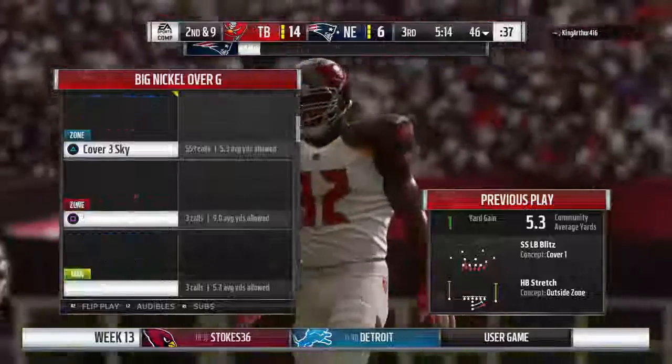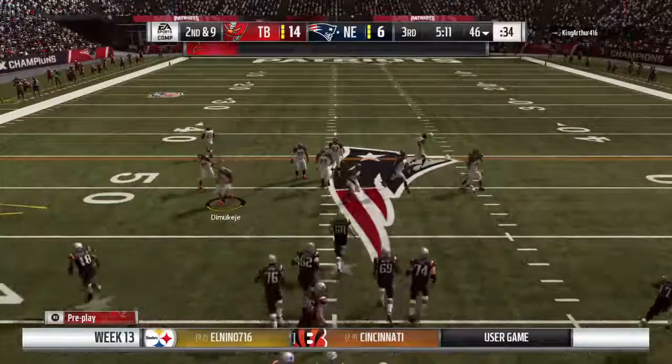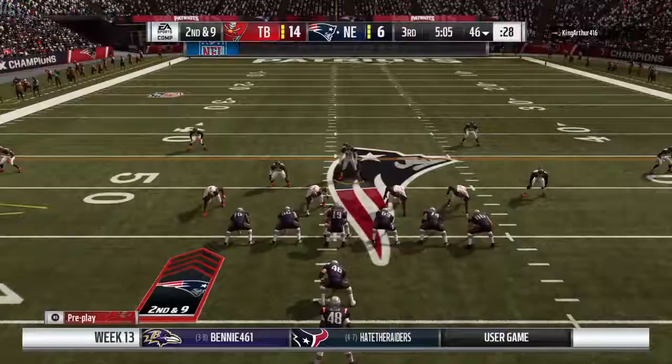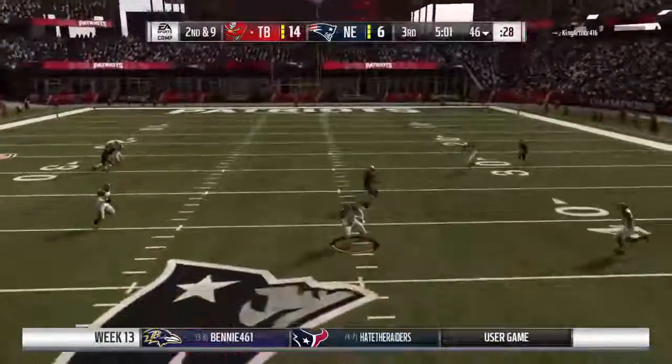And no room that time, getting it to about the 46. They tried a quick hitter inside, but that one was swallowed up because what they're hoping is those big defensive linemen will take the bait and move laterally and open up a crease that they can run through. It didn't happen on that play.